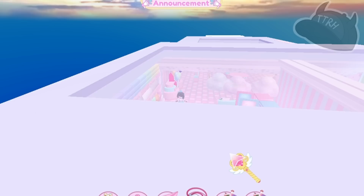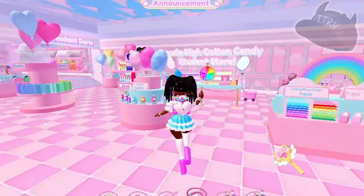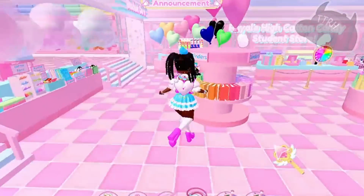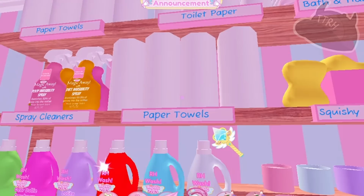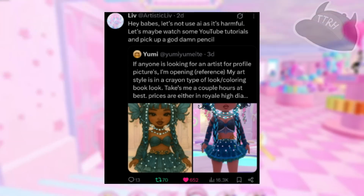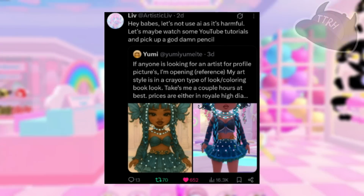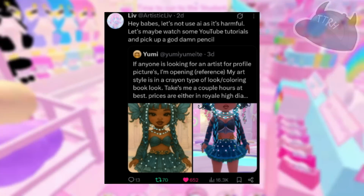Now if we look at the actual post, we can see that there are actually 90 quotes. So a lot of people had a lot to say about this, so we are going to be reading some quotes right now. The first quote that I wanted to mention was by a fellow mutual and a fellow friend of mine under the user Artistic Live on Twitter, and she says, "Hey babes, let's not use AI as it's harmful. Let's maybe watch some YouTube tutorials and pick up a goddamn pencil."